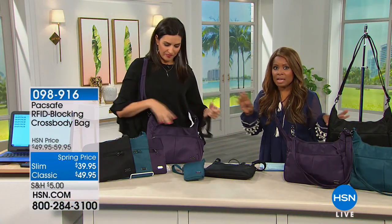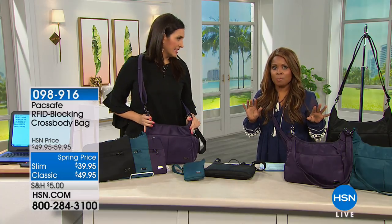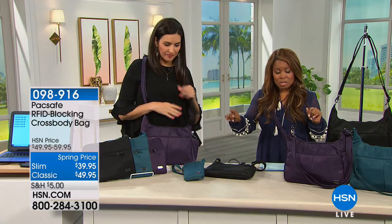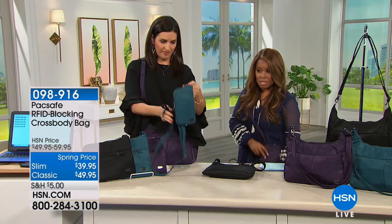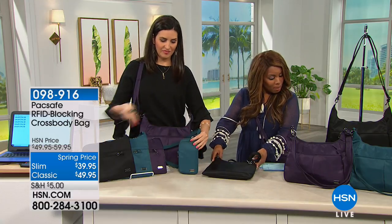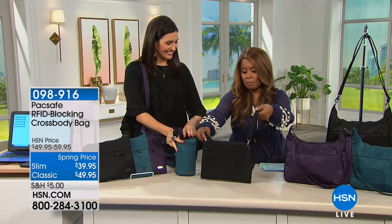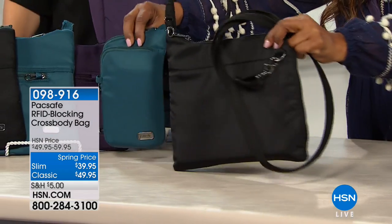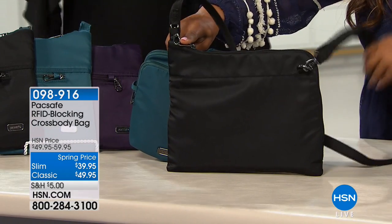Because since we have all the styles out here, I think it would be very helpful for us to identify which bag is which. Okay. So the one that we just finished showcasing for you is this one, which is called the mini crossbody. We are now going to talk about the slim, all right? So let's show you. This is the mini. This is the slim, which is also super nice.